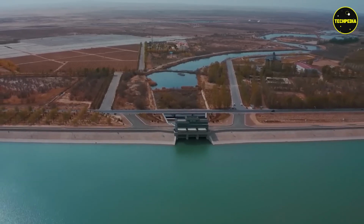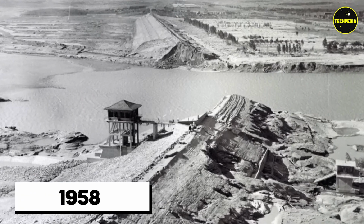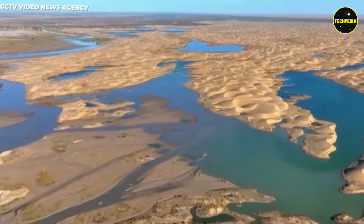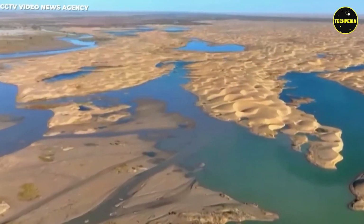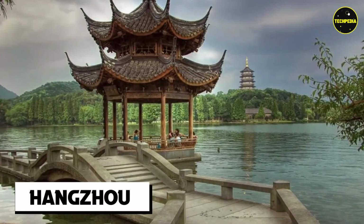The reservoir can hold 148 million cubic meters of water and was built in 1958. It is also the largest man-made desert reservoir in Asia. It can hold as much water as 10 of Hangzhou, China's West Lakes.